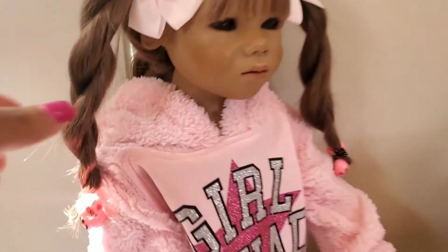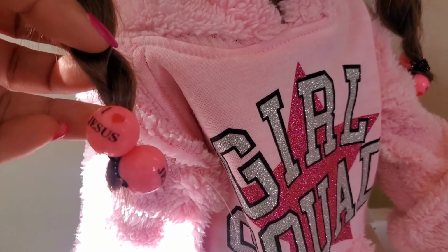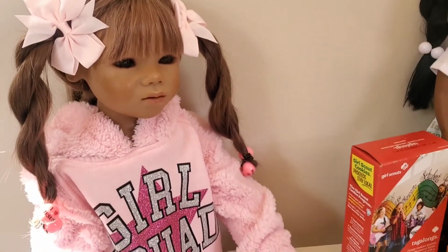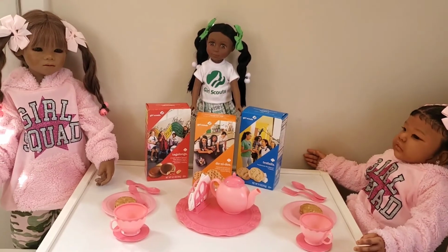Also, look. She has on her Auntie Katie bows, barrettes, and that was gifted to us. It says, I love Jesus. So Magnolia got on her I love Jesus little barrettes to go with her little outfit. Her girl squad. This is my girl squad right here, y'all.